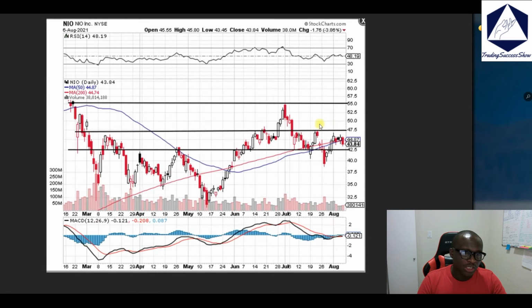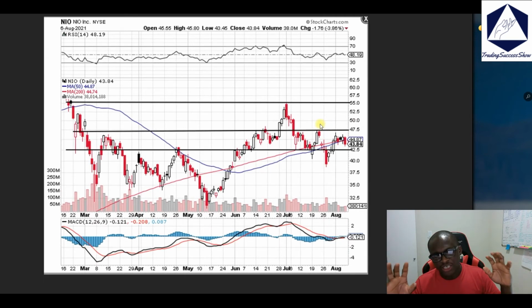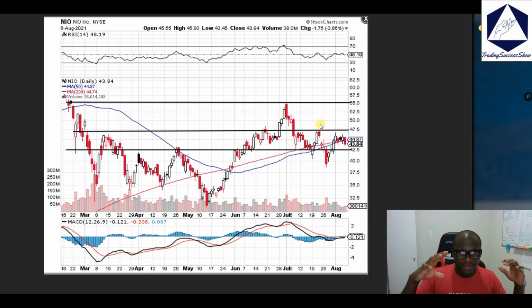NIO, this is a long-term hold. This is not Tesla, but this is a Chinese stock, and this is one of the dominant EV plays in China. So for me, I'll be looking for entry, and keep adding on this thing until I see some form of a price action like that of Tesla on this name. So these are pretty much the levels I'll be looking for come this week.